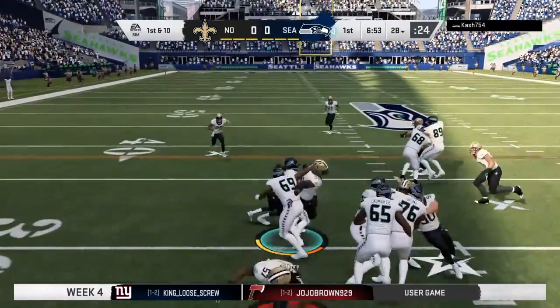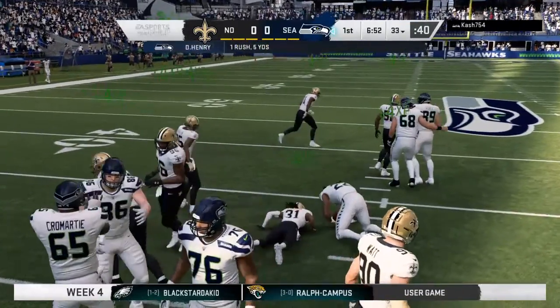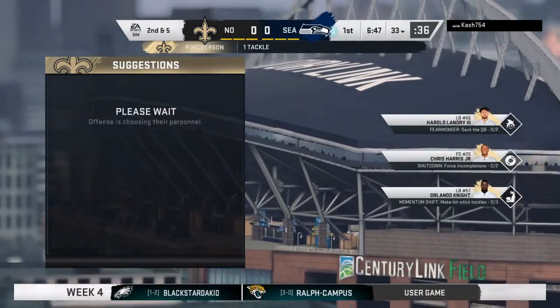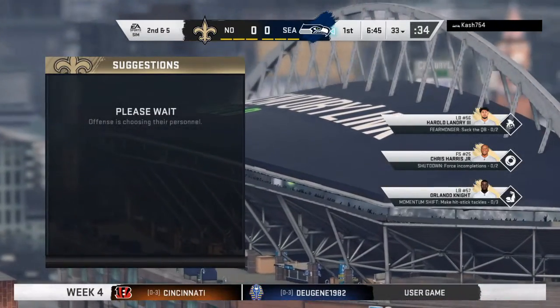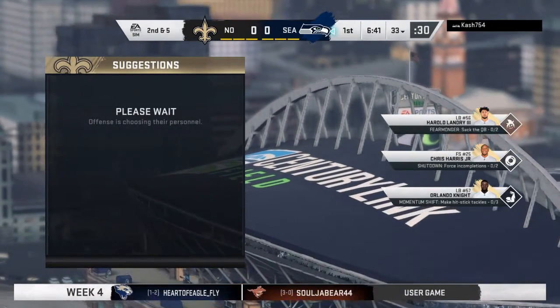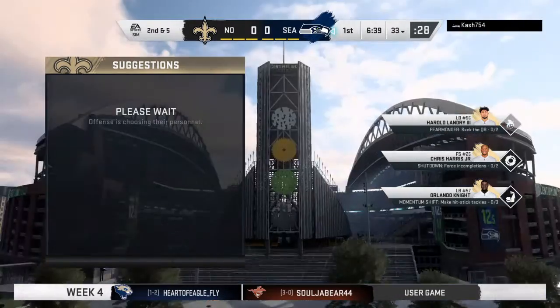Now a first carry for Derrick Henry. And this will go for 5 up to the 33. 5 yards on the game's first play, second down. I call that play a success. A nice inside run sets up a very manageable second down. A very solid gain on that play.